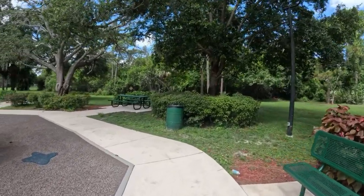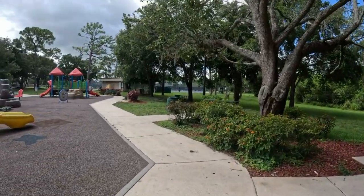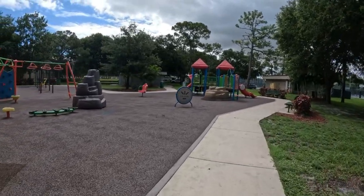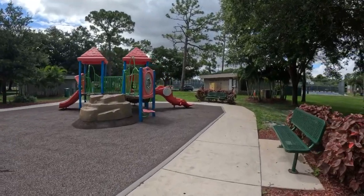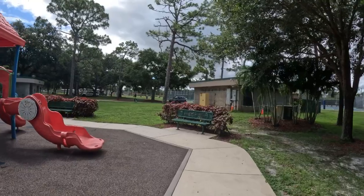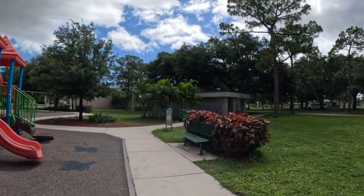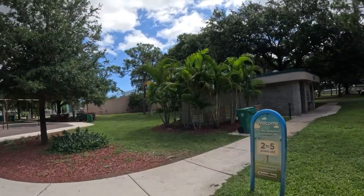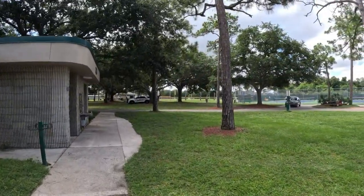Here the dogs barking. Have to find that pretty soon. Picnic tables, benches everywhere. A lot of nice stuff for the kids. Come in at the wrong way, so we'll get the kids' things done. Over there. We've got tennis, they're playing over here.